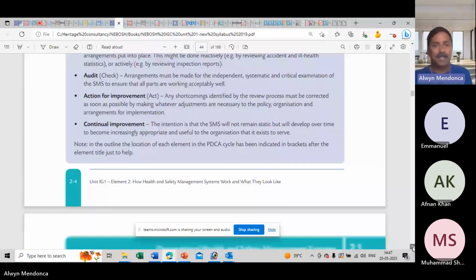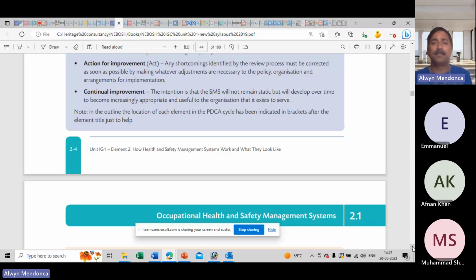So continual improvement is necessary. The intention is that the safety management system will not remain static, but it is an ongoing process. Plan, do, check, act. When you act, you will come to know something is not complying or something is lacking. Then you plan it again, then do it, then check it again, then act again. So it is an ongoing process. The improvement will happen as time passes, year after year. But continual work towards PDCA is very important.